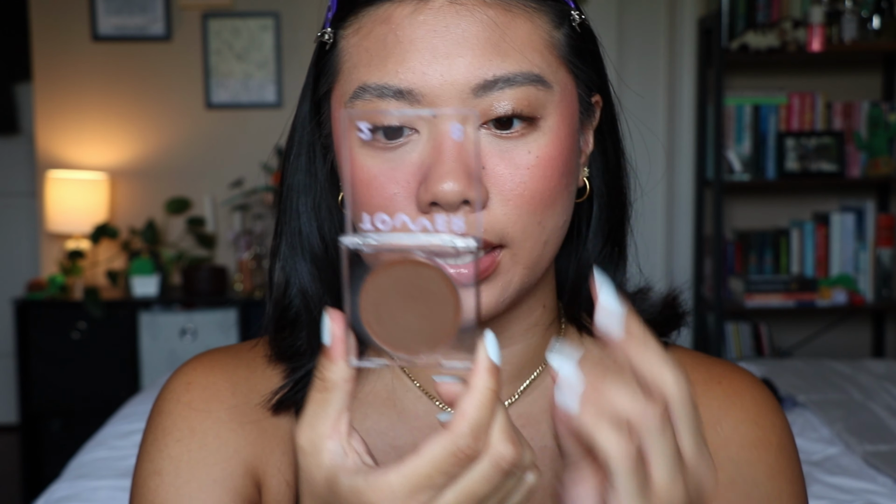I have to be in a specific mood to use it. However, I think the Sculptino is really good. I usually apply this with a sponge.